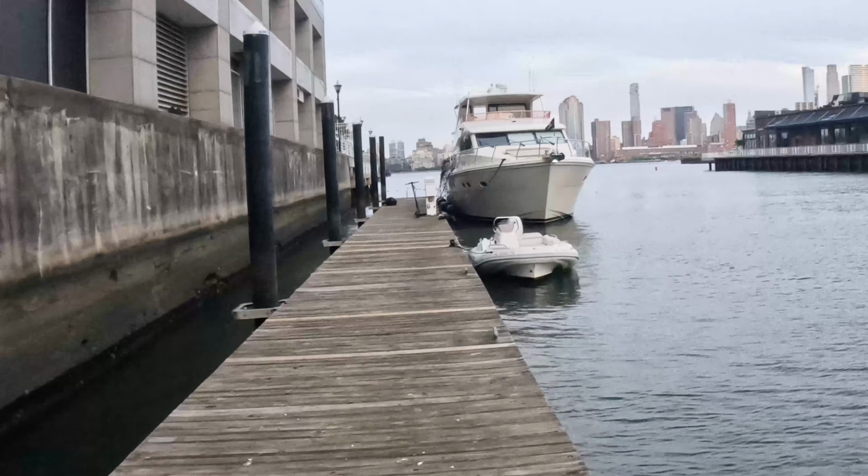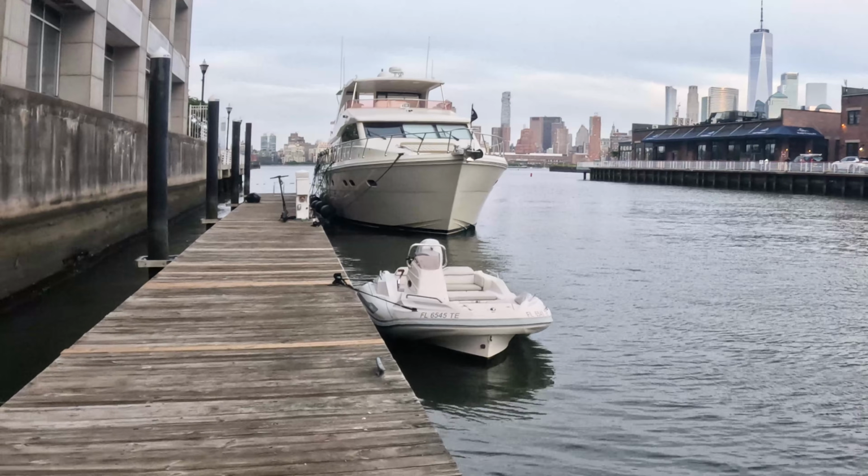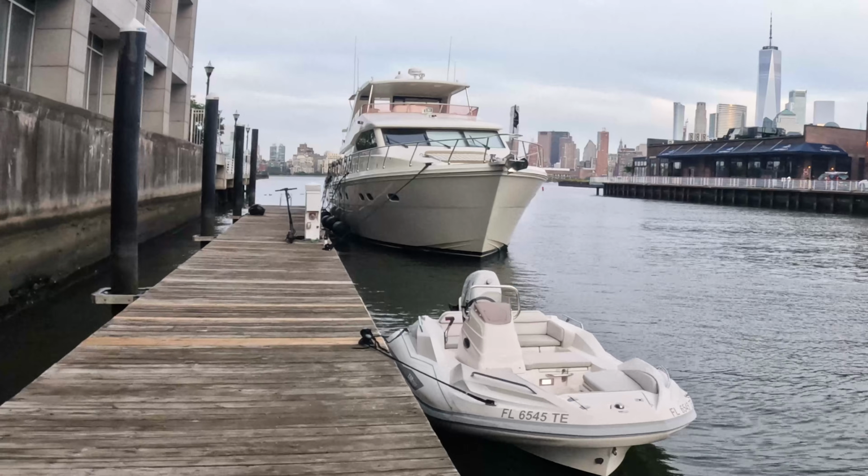Typical New York, there's just helicopters everywhere. Sorry about the wind noise, guys. All right, so we're gonna go and we're gonna see Thomas right now on Moonlighter 2. We're gonna take his dinghy to a steakhouse. It's gonna be great. Stick around.